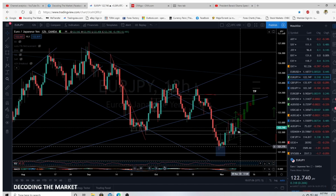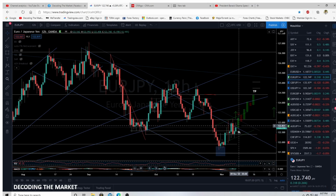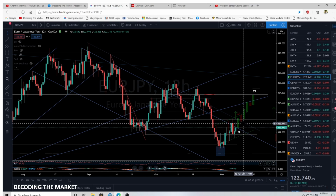As you notice, the price is closing at this level at 122. You need to pay attention in the next coming days, or when the market is open, to whether the next candle closes above this resistance price. It may go a little bit further and touch this trend line, and go back and touch this trend line right here. If this candle closes above this level, we can consider the possibility that the price is going up.